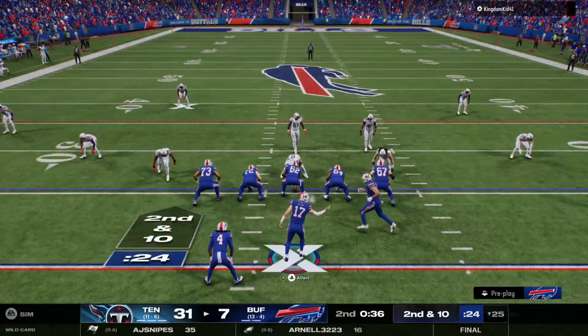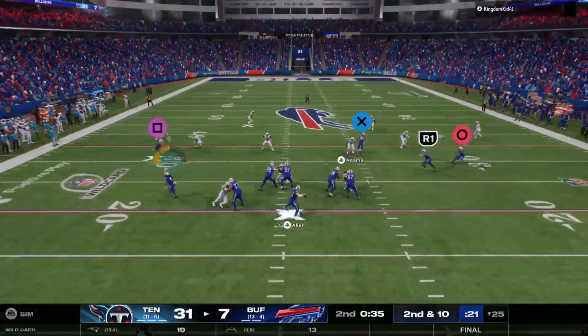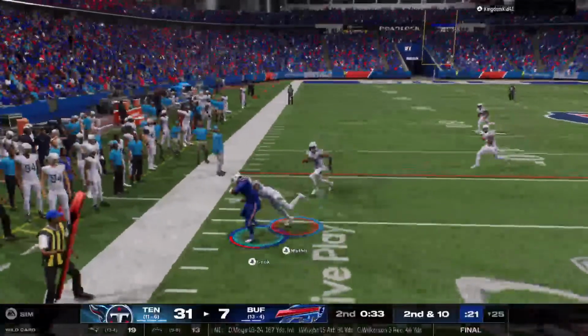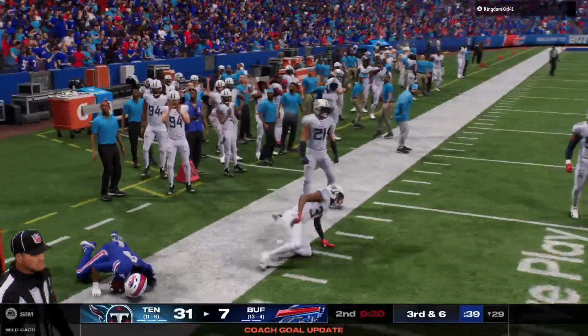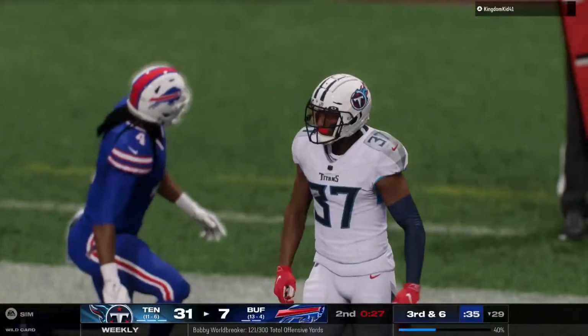The tight end Kincaid in motion. Now Allen to throw on 2nd down. That's taken in. It's James Cook. Well, he's brought down. That pass is going to pick up 4 and bring up 3rd down.